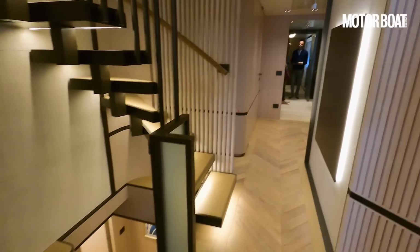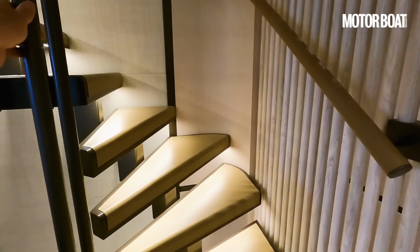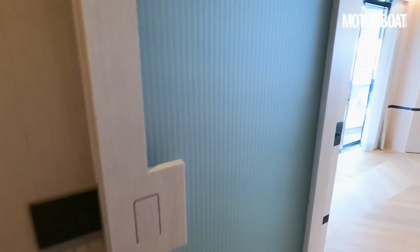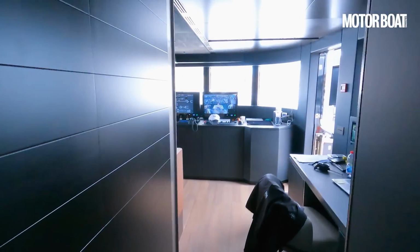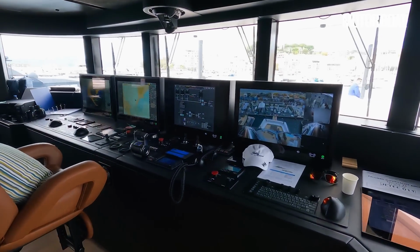And then we can go one of two ways. Let's start up for the moment. So if we go up to the upper deck, there's a few people on board, so we'll have to work our way around. I think there's a meeting going on there, so let's go through to the helm station first of all, the bridge deck. This is clearly the captain's domain.